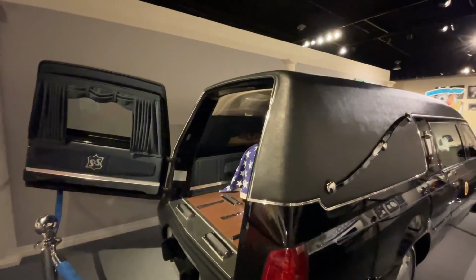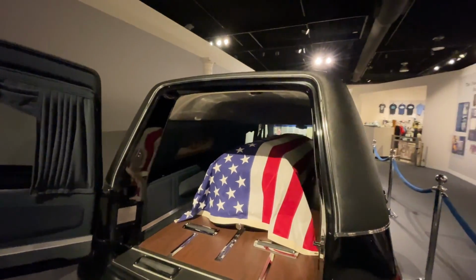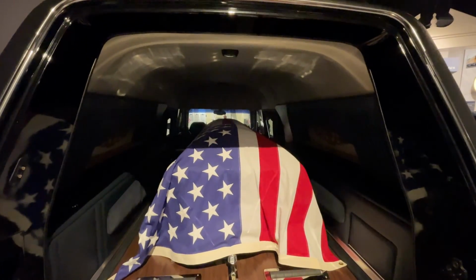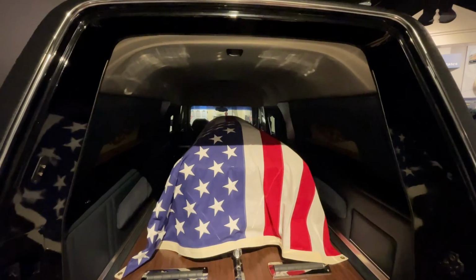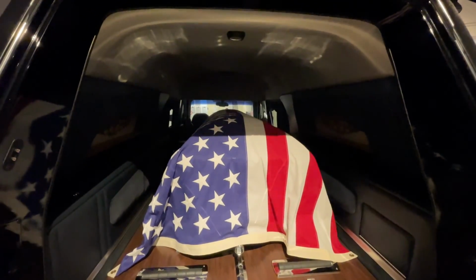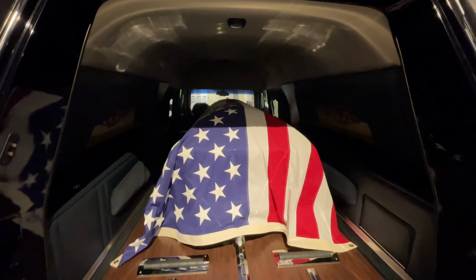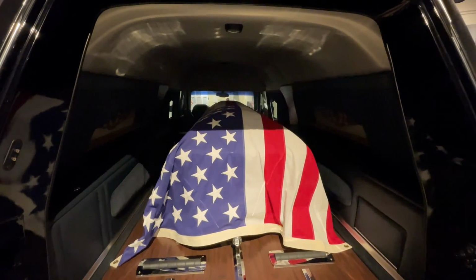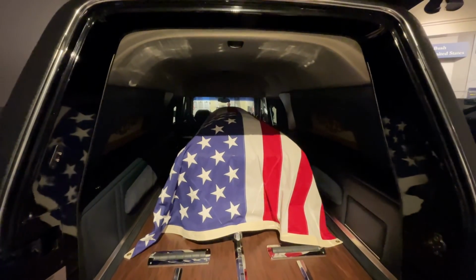We're back over here by the hearse again. I noticed the back door is open. In the back is a casket. Draped over the casket, it's the American flag. Now, if this casket opens up, I'm out of here and this video is abruptly over. But thankfully, all is quiet.